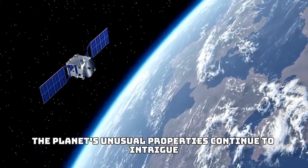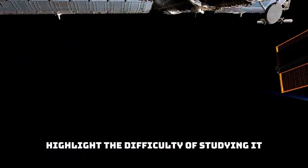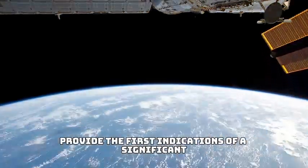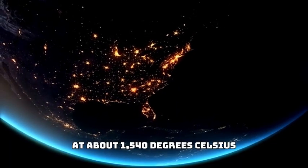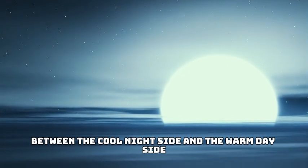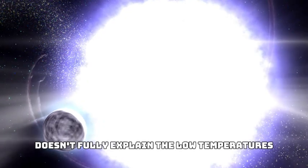The planet's unusual properties continue to intrigue scientists. Conflicting measurements from different telescopes highlight the difficulty of studying it. Temperature measurements based on the planet's thermal radiation provide the first indications of a significant atmosphere. Webb's MIRI data show that daytime temperatures are much lower than expected, at about 1540 degrees Celsius, indicating that energy is well distributed between the cool night side and the warm day side. Lava flows can carry heat towards the night, where it can be recycled and cooled. But this alone doesn't fully explain the low temperatures.